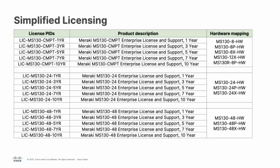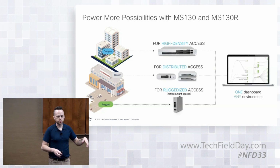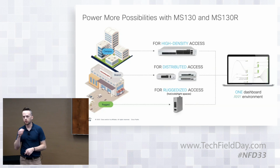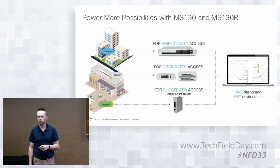Okay. So that's the MS130 lineup, including the MS130R. This is now a really great rounding out of that portfolio, right? We've got this high density switch in the rack mounts where you need high numbers of ports with MGig as well in the closets in particular. A great refresh as well, adding MGig to that distributed versatile compact switch. And now, personally, I'm most excited about the MS130R for all of those weird use cases. Please, by all means, tell me later if you have some use cases for this switch that I may not have thought of. I'd love to see all of those as well.